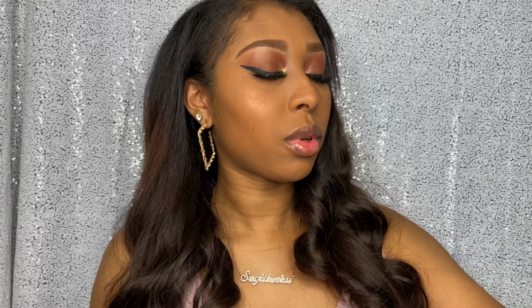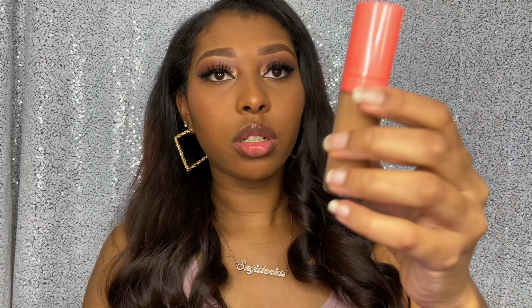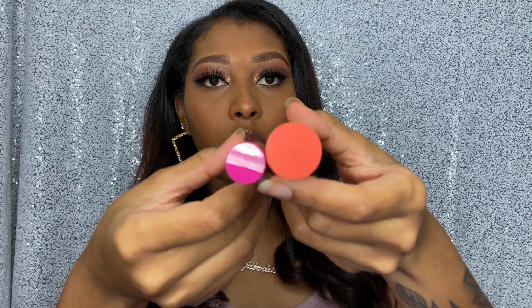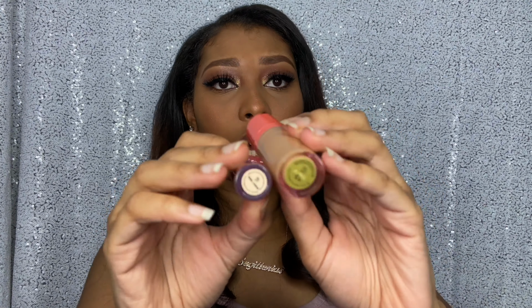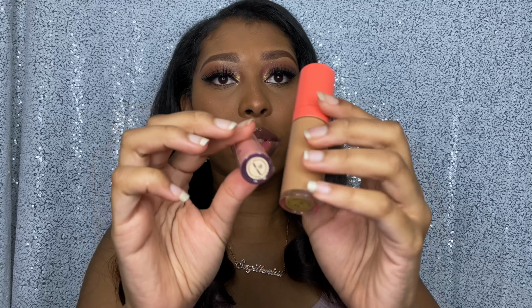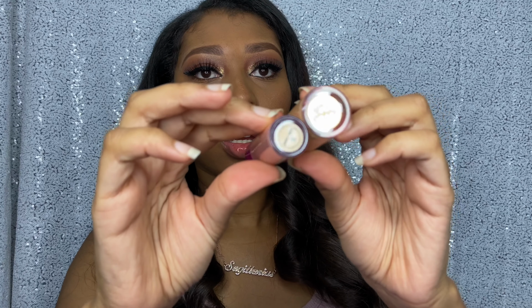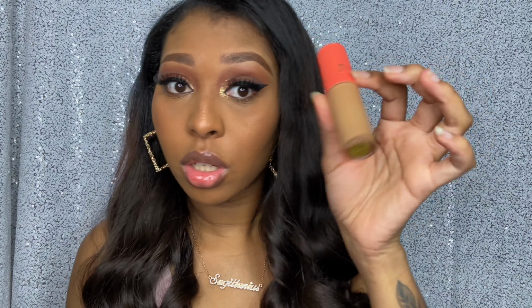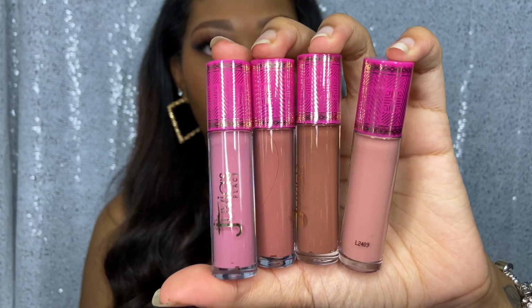So I was trying to see how big they were, because I thought that they were the size of their concealer tubes, but they're not. They're smaller. They're like regular lipsticks. I thought I was gonna get a lip gloss this big for $13. This is what it looked like when you take it out the box.